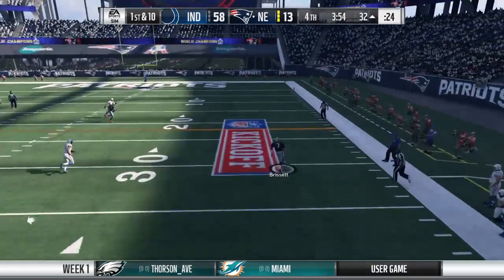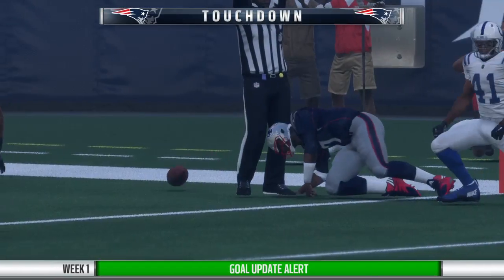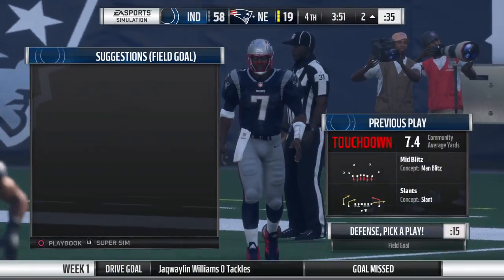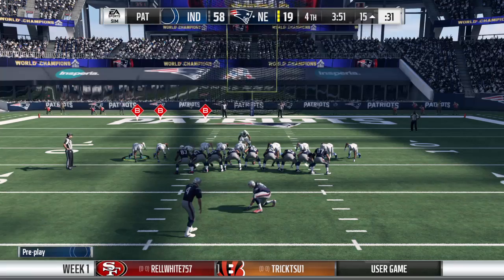Brissett. They find some open field here. And he will score. Touchdown, Patriots. Jacoby Brissett with now 3 Week 1 touchdowns. And the Pats are able to eat in just a bit to this sizable deficit.